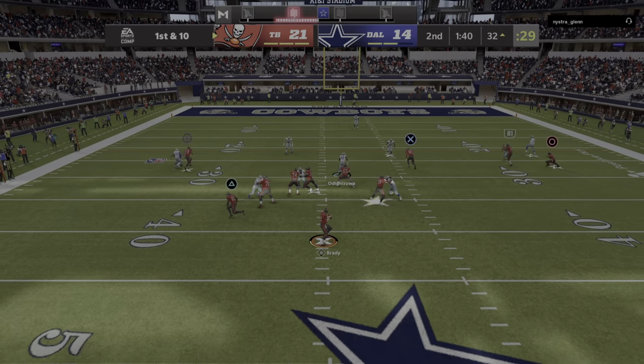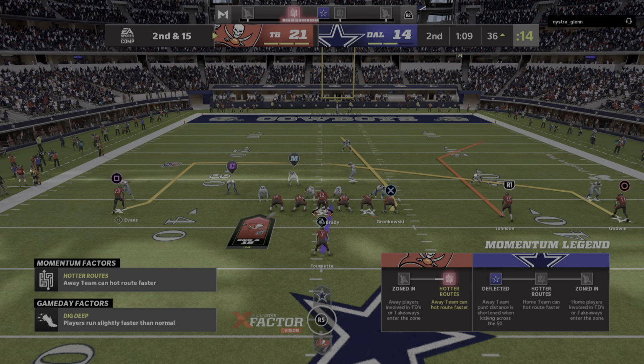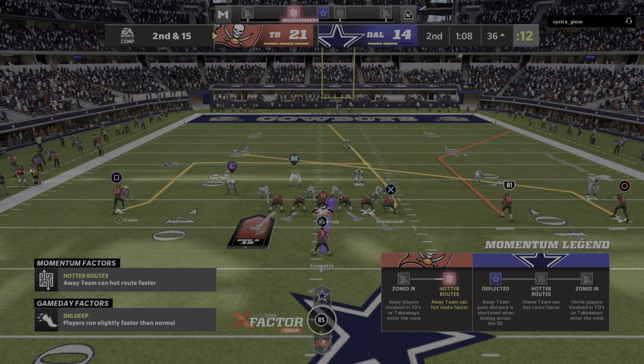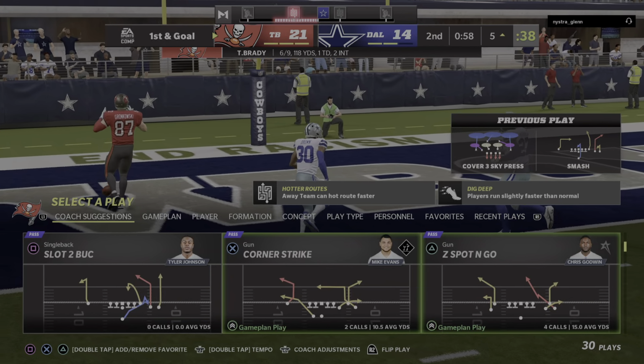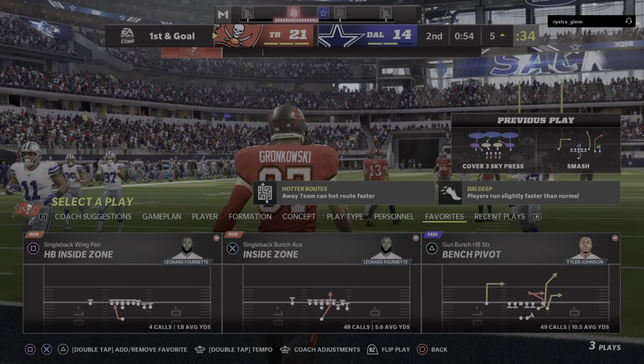Under pressure, and down he goes. They sack him back at the 36. DeMarcus Lawrence in there to get him. It's a loss of 5. So 2nd and long, and got to be careful not to fall out of field goal range. Another try after the first down sack. Brady, and he gets it all the way down inside the 10 and mark him at the 5. A big connection on that one.